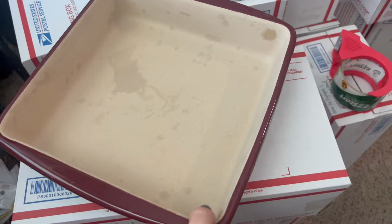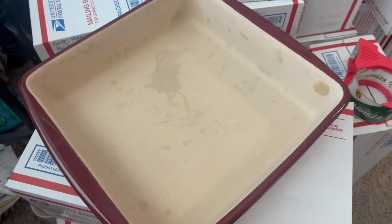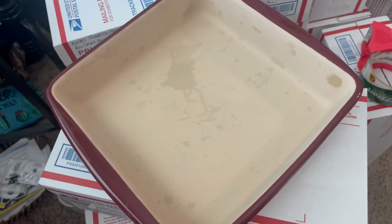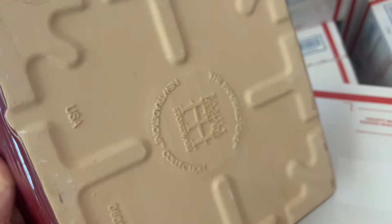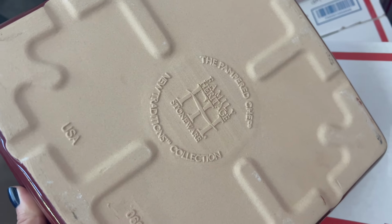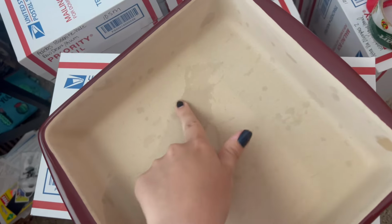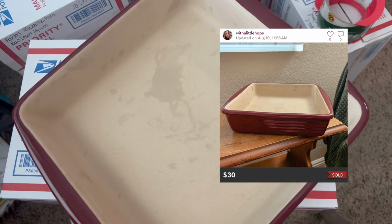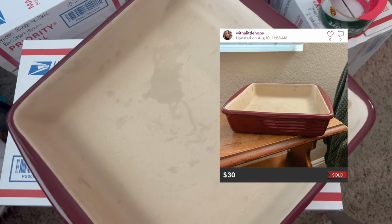All right, guys, so this just sold on Poshmark. I didn't even get a chance to cross-list this yet. If you saw my yard sale video, I picked this Pampered Chef pan up from a yard sale for $1, so that was a great pickup. It's in this cranberry color. You can see Pampered Chef on the bottom. No chips or cracks. I did take a picture of some of the markings. It is gently used. And this sold on Poshmark for my full asking price of $30. So after fees and everything, I'm making a profit of around $23.